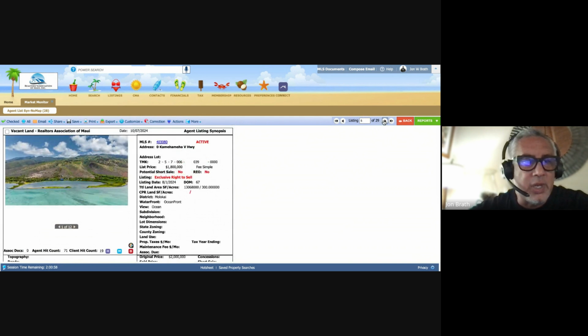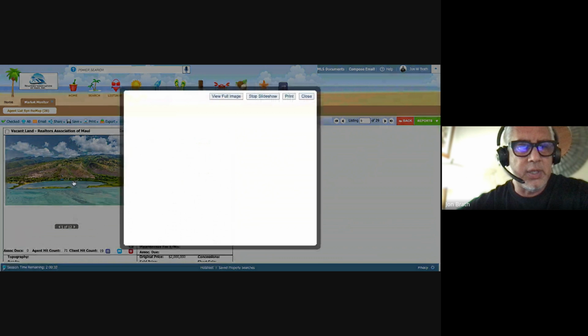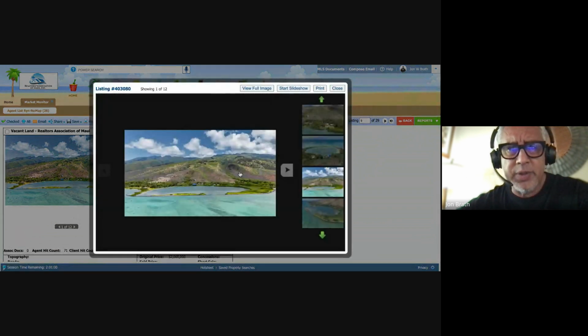So this one's interesting. On the island of Molokai, 300 acres. Originally priced at $2 million just over 2 months ago. Dropped to $1.8 million. With one of the TMKs, you're actually purchasing 12 different parcels here. TMK stands for tax map key. You're also picking up this fish pond here.